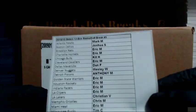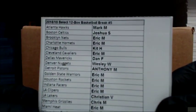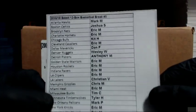All right, here we go. 2018-19 Select 12 box full case break, number 5. Here is the lineup.